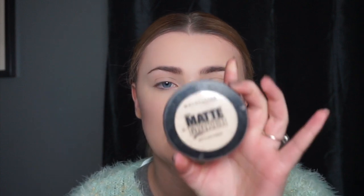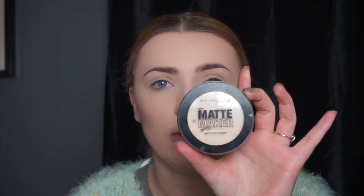But when I was speaking about the foundation, when I first applied it, it didn't dry down, and I said it felt super tacky and stuff. As we're now, it feels dry-ish, like it does feel matte, but it's not that type of matte feeling where it feels so crusty and uncomfortable on your face. So I never applied any powder to my face, all I did was use the Maybelline Matte Maker, in the shade Ivory, and I just applied this underneath the eyes and just on the lids slightly.